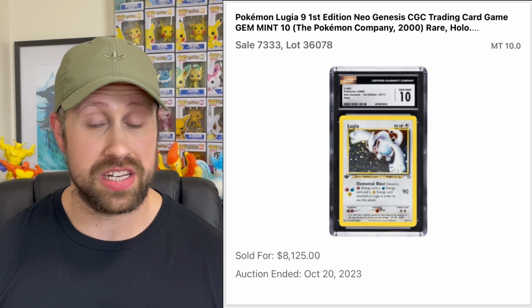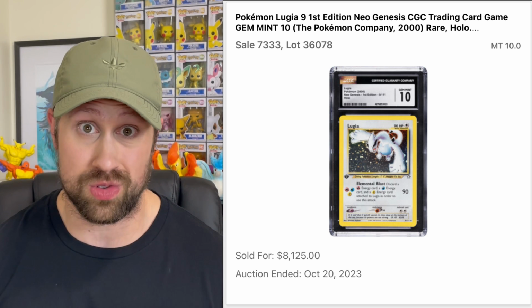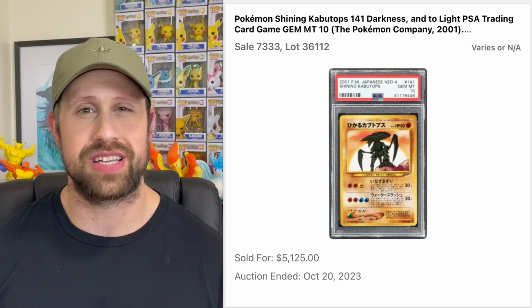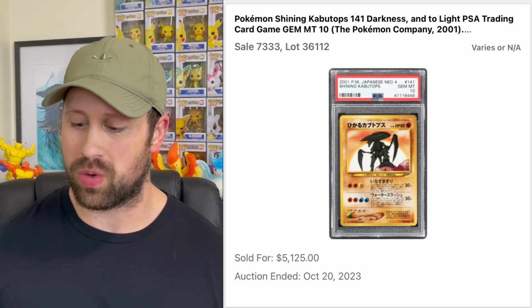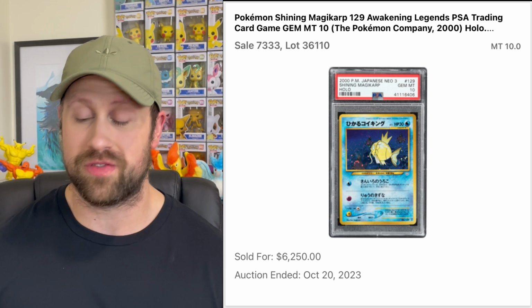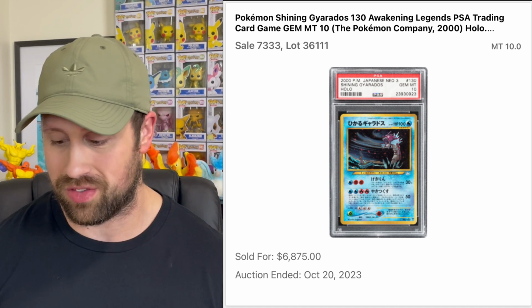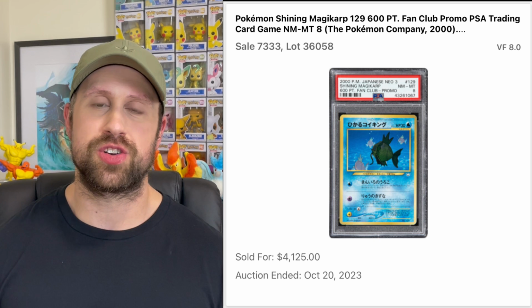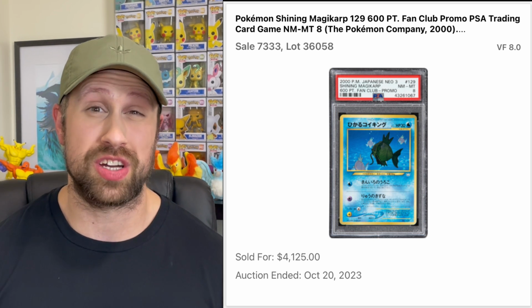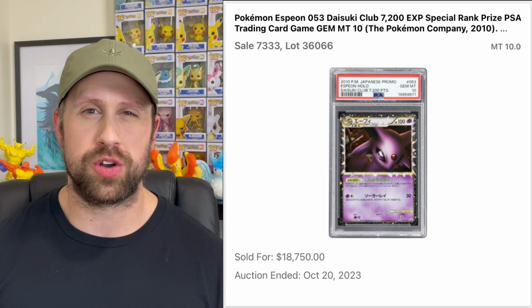Along with this CGC 10 Gem Mint First Edition Lugia, that sold for $8,125. Couple of pretty expensive Japanese Shining cards. Here is a Shining Kabutops in PSA 10, sold for $5,125, while this Japanese Shining Magikarp sold for $6,250, and the Japanese Shining Gyarados sold for $6,875. Here is a PSA 8 600-point fan club promo card of the Shining Magikarp that sold for $4,125.